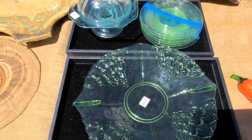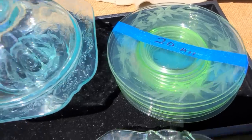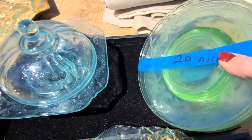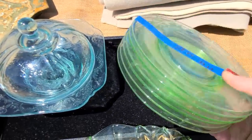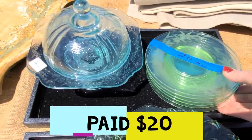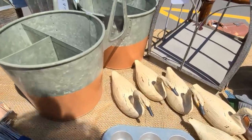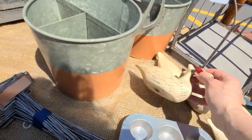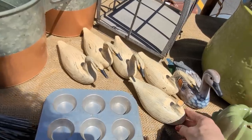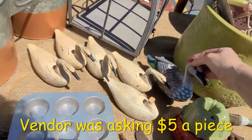Remember earlier when we saw the green glass pedestal dish that didn't glow? Look at the difference in these. You can see the inner part just fluorescing in the bright sunlight. I am absolutely certain that those will glow under a black light. Look at these little swans, they're so fun. There's four of them, well, five and a headless one. Duck's sweet too.